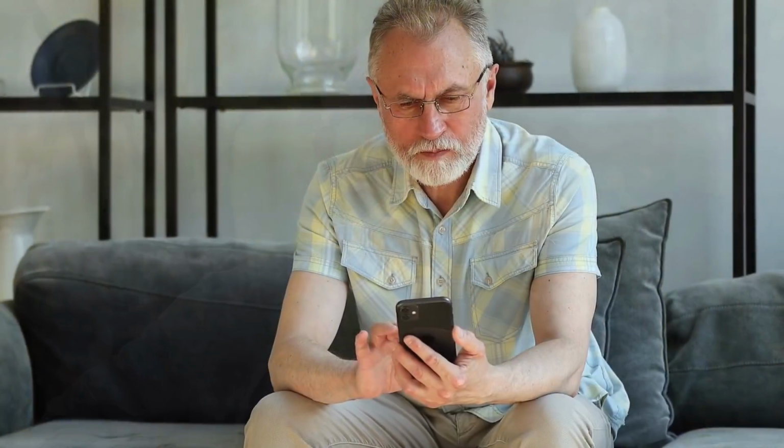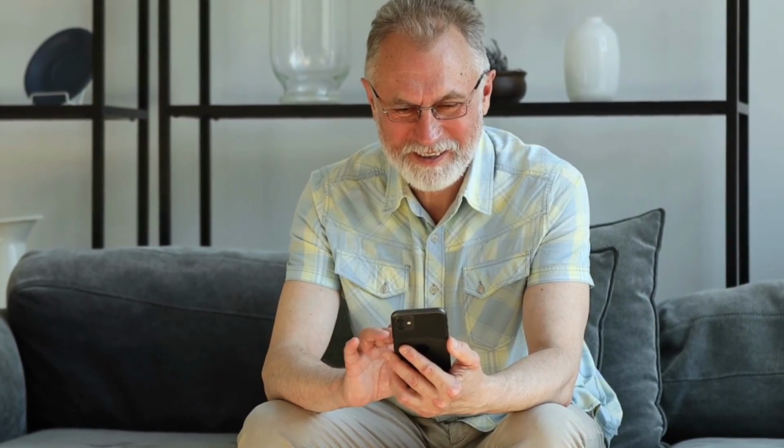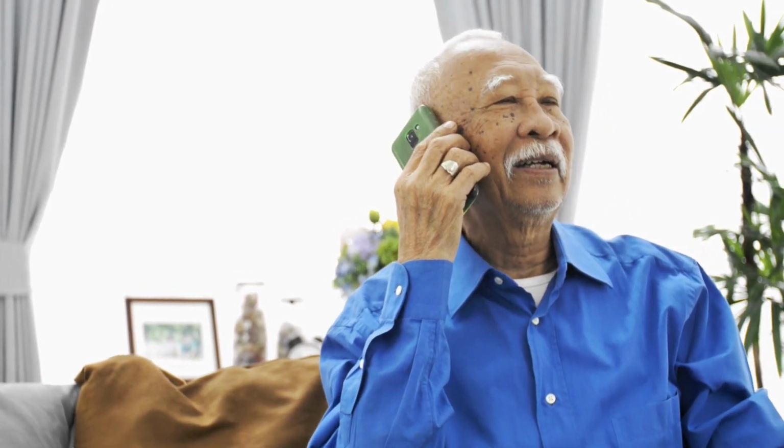From classic flip phones to modern yet straightforward 4G models, the variety is impressive, ensuring there's a phone that fits the unique needs of every senior. These phones are designed to simplify technology, not complicate it, making them perfect for those who want a stress-free experience.